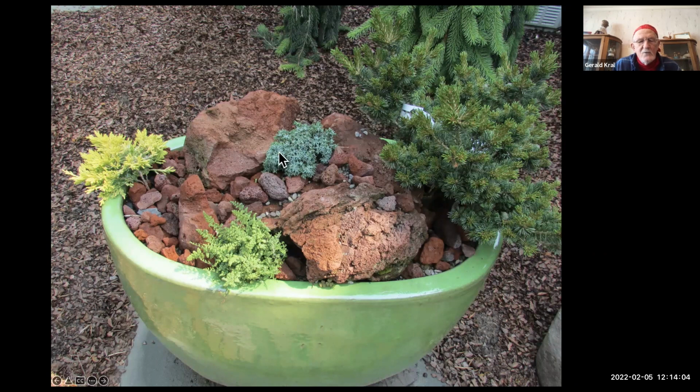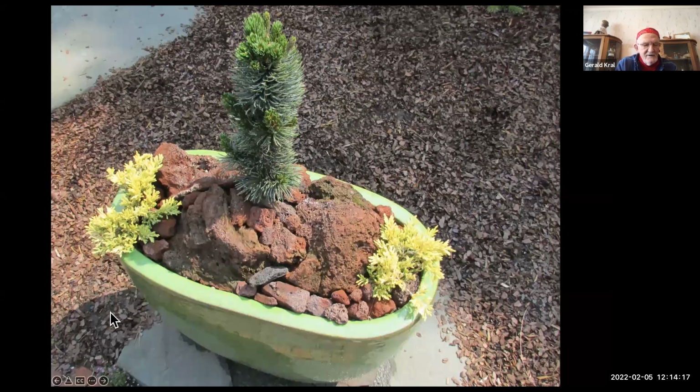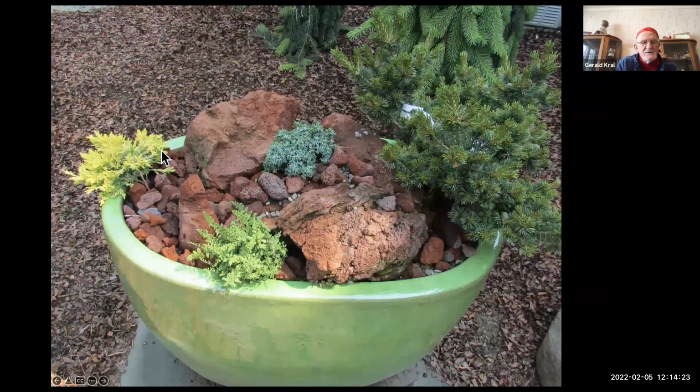And this is one of my favorite formal miniatures. This, believe it or not, is a creeping juniper, Juniperus horizontalis. Same species as this critter, but this grows nothing like a creeping juniper. This tends to stay in a little formal ball and only grows, I would estimate, if it grows a quarter inch a year, it's a good year's growth.